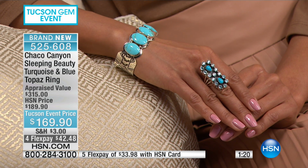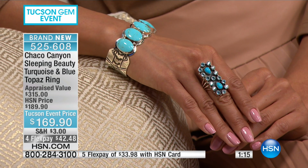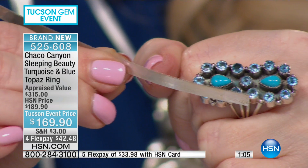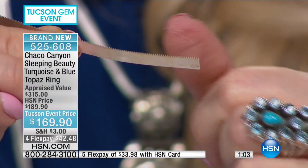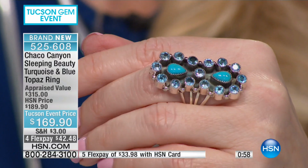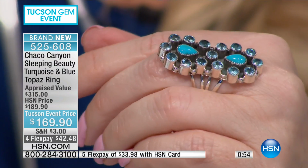But talk to us about this sawtooth bezel. How do they do that? How do they create the little sawtooth? The little sawtooths, actually what they do is they cut it out individually, and it is soldered together when you have it wrapped around the stone. You have it soldered onto the plate of silver, which makes the ring in itself. And so what they do is they work around the stone and make their design, and that is how they come up with their artworks.